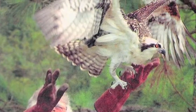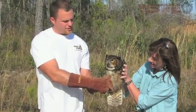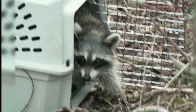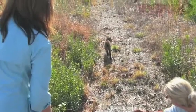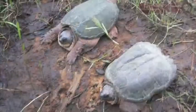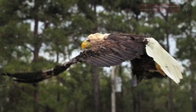It's a necessity. We put so many obstacles in their way. The least we can do is try our best to take care of what's left. Releasing animals back to the wild is the best. And some people say, oh, you must be really sad to see it go. Well, sure, a little bit, but the fact is that's what your goal is. You just gave them that second chance.